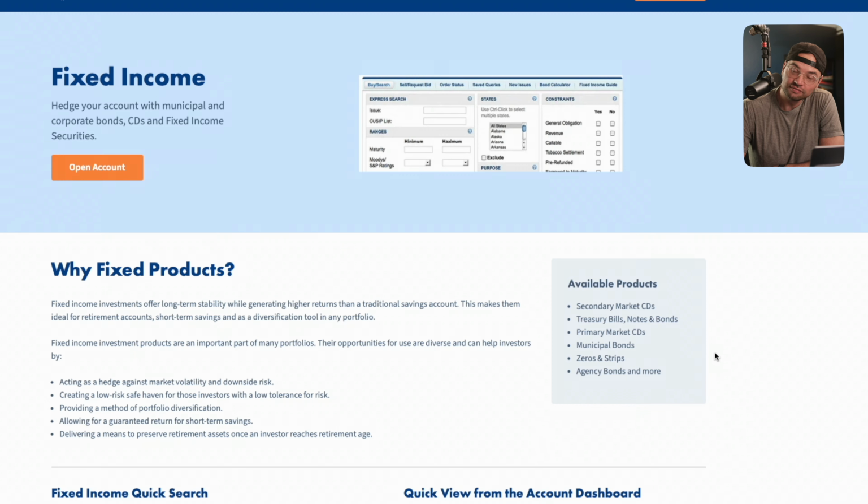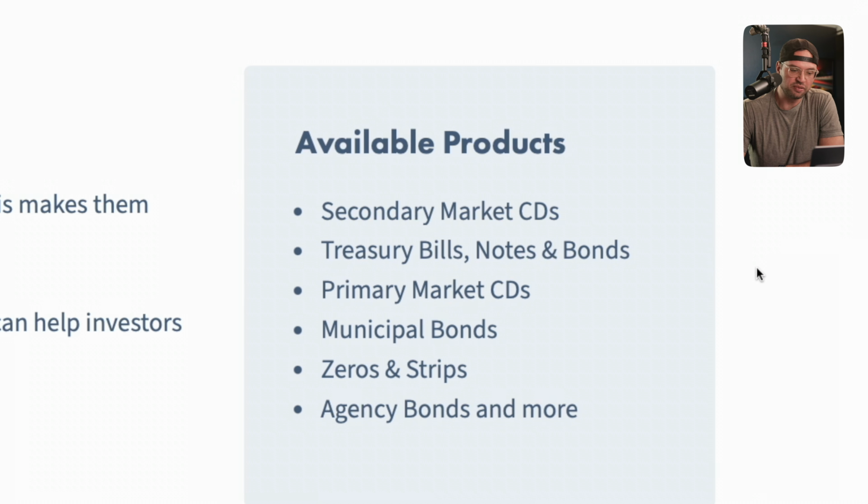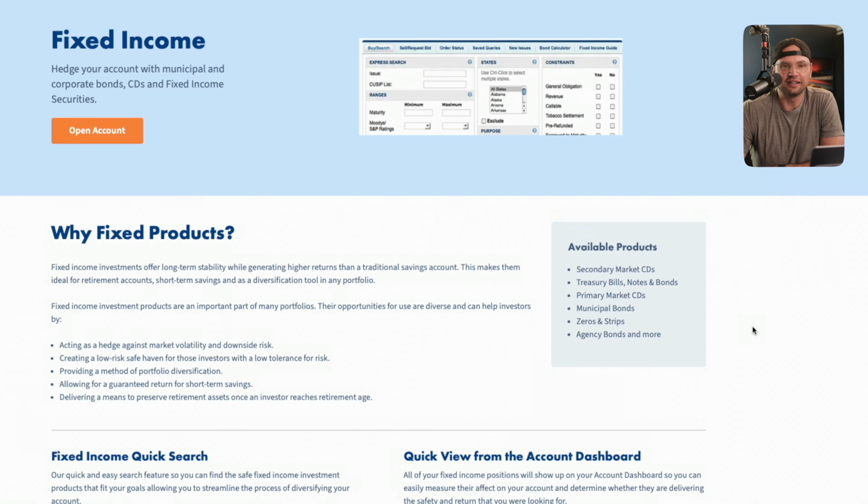Then they also have fixed income products. So things like secondary market CDs, treasury bills, notes, bonds, primary market CDs, municipal bonds, zeros and strips, agency bonds, and more. I don't even know what a third of those things even are. Needless to say, the number of options you have continues to be a lot. If you're interested in fixed income, you could probably do it all here.